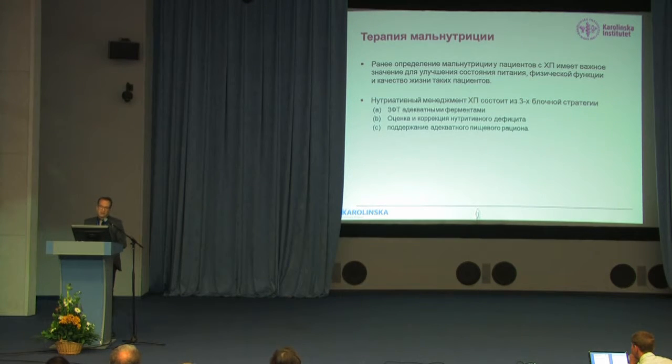So, summary: therapy of malnutrition. We have to detect it early, supplement the enzymes, assess, and also correct the nutrient deficiencies. They need the vitamins and micronutrients, and we have to be careful and check if the patient really has an adequate dietary intake. So we always send our patients to a dietitian, who talks to the patients and gives them recommendations.